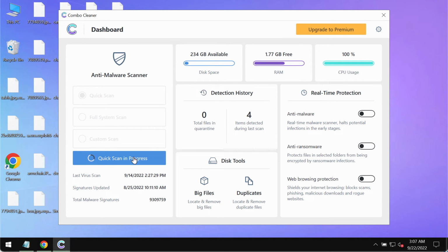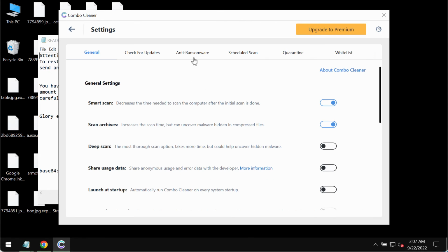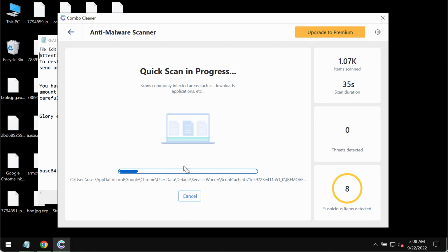option will take place. And the software should first of all update its anti-malware database, which is of course essential for proper detection and removal of any ransomware or malware. Now, please pay attention to the feature of Combo Cleaner called Anti-Ransomware. It allows you to add one or several folders on the system that will always be protected against ransomware attacks, but this feature is a part of the premium license only.